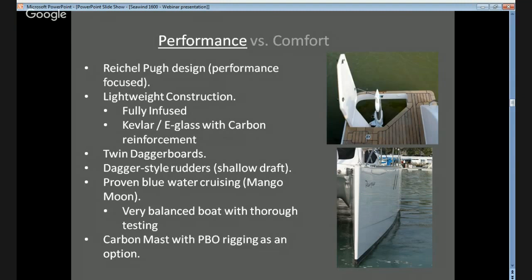In terms of performance, the second boat, Pawpaw, ended up going out with a full carbon rig, from all your spars, PBO rigging. So the boat really can be spec'd up to be a performance boat if that's what the driving force is for the customer. Next slide, Brent.